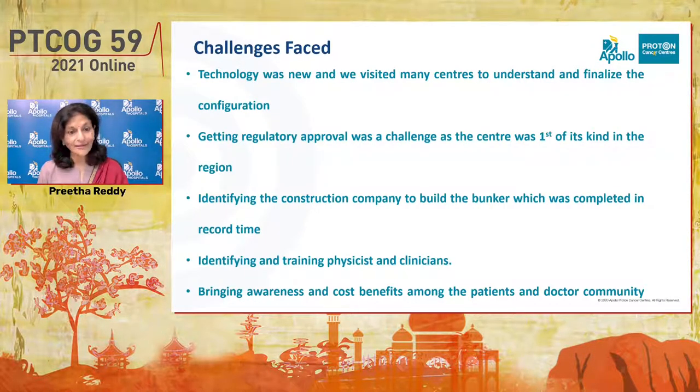And then getting the approvals was a challenge. But again, the government needed time to understand what it all was about. So that was a challenge, but we had to overcome. A construction company in India who had never done anything like this conceptualized, built those bunkers, brought the cyclotron in, but it was Larsen and Toubro, and they were great partners. They were with us 24/7. We spent a lot of time at site.